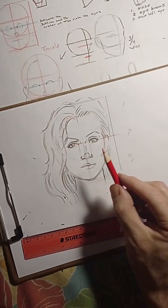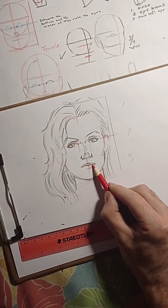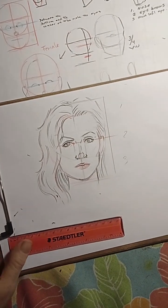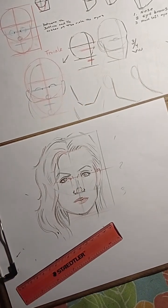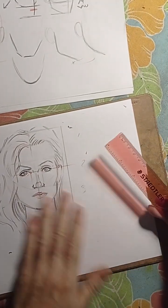Okay, so now you have an idea how to do this technique. Now we're going to work with this same technique, but we're going to do a side view, which is a three-quarter view, using the same form and the same method.